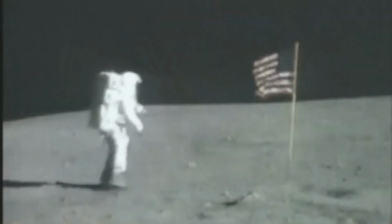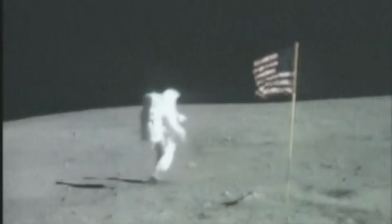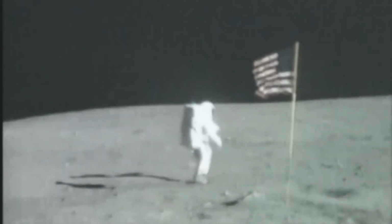Fortunately for our astronauts on the moon, all this is reduced by a factor of 6 due to the lesser gravity on the moon.